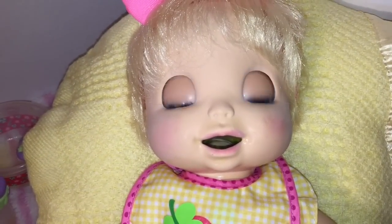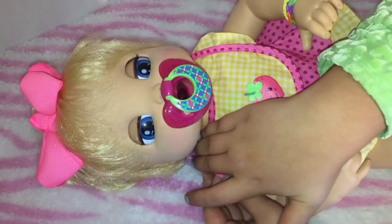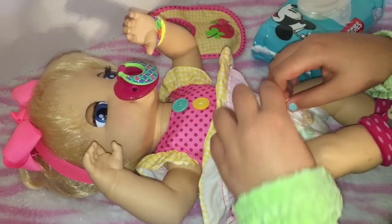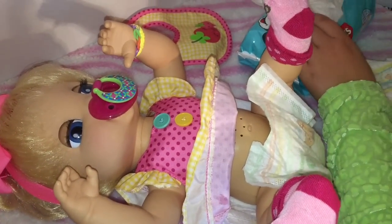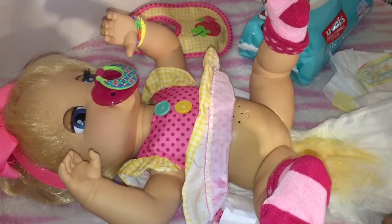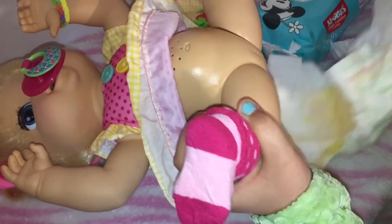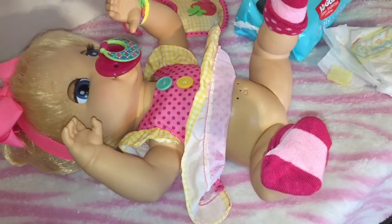Now let's change your diaper. Okay, Maddie, let's take off your bib and change your diaper, honey. There we go. Oh, that's a messy diaper. That's gross. Madison. Ugh, let's throw that away.